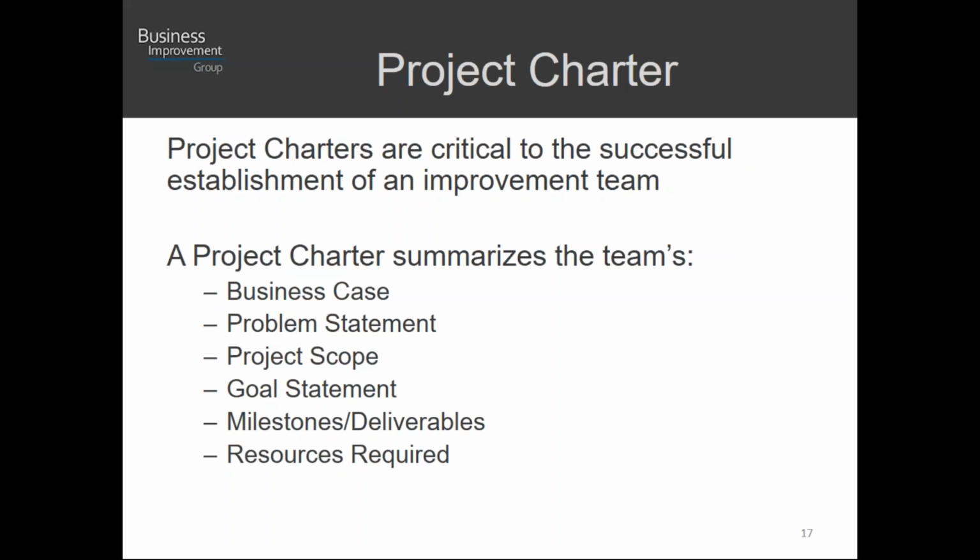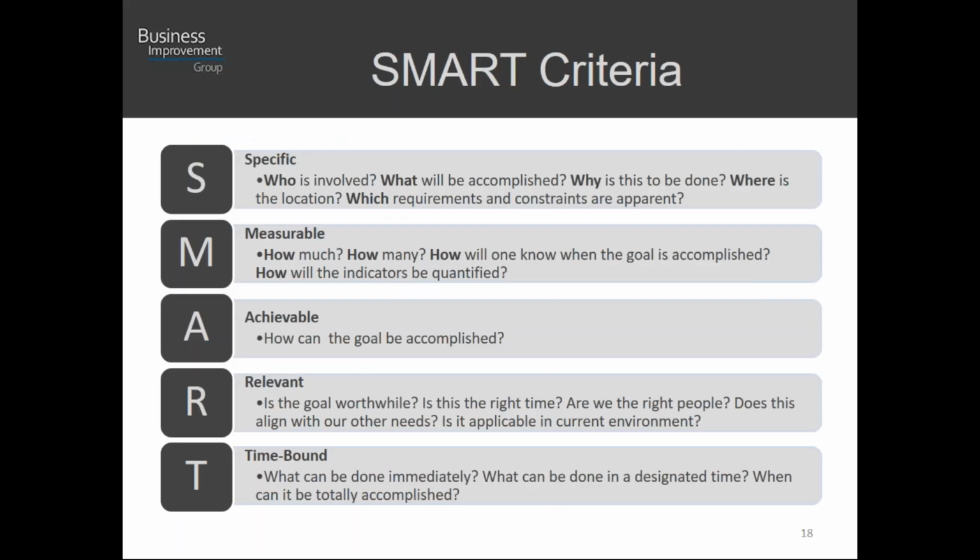It's going to summarize the business case, the problem statement, the project scope, the goal statement, right? It gets to see where we're trying to go. Milestones and deliverables. We need ways to kind of check ourselves as well to make sure that we're on good track. And then the resources required. Again, this is going to be high level because we really don't know everything we need until we get into the planning and sometimes until we get into the execution.